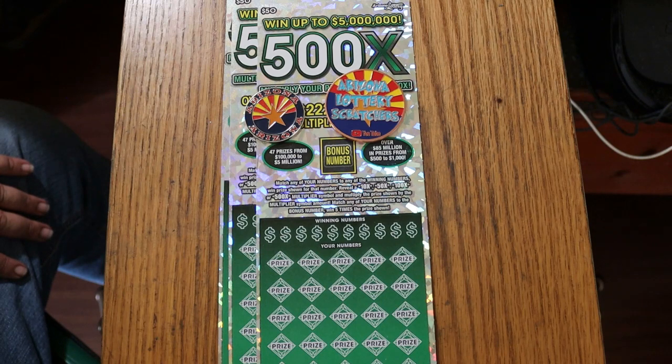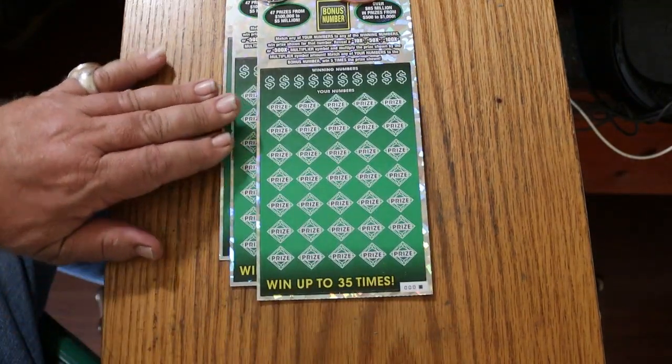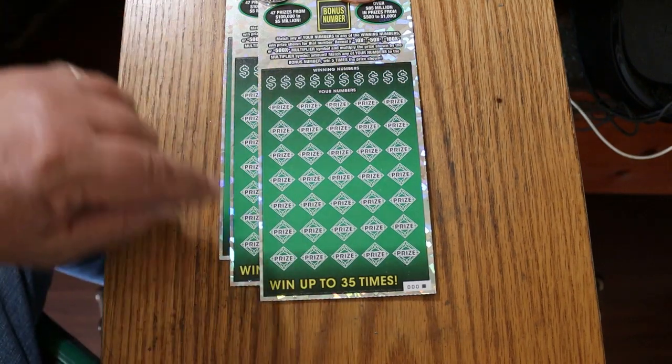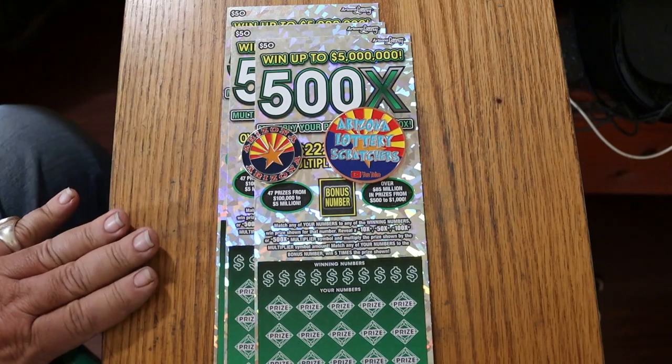And today I've got three of the biggest of the big boys. The Arizona Lottery's 500x $50 game. Simply match your number to the winning number, or you can find the bonuses of 10, 50, 100, or 500 times, or you can find a claimer, or you can find the bonus number and hit five times, or you can also get a manual win all. Now I've done everything on this ticket except that. So, we're going to see.